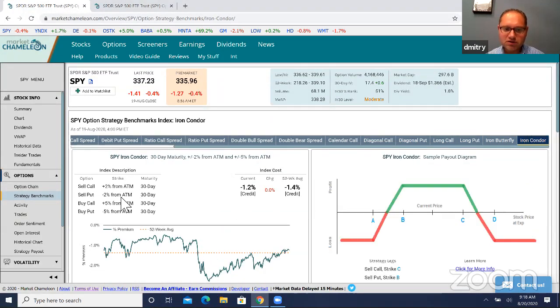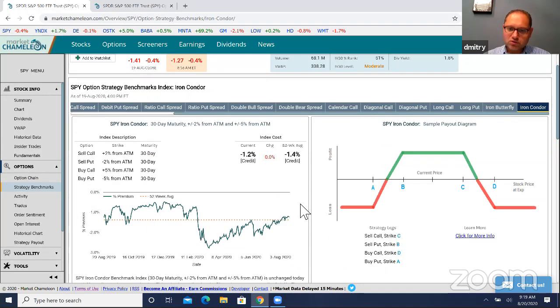So with an iron condor here, you're selling an out of the money call spread and an out of the money put spread, right? What you're trying to do is say the stock's not going to move a lot between these benchmarks over here. So here, the 2%, 5% out of the money call spread and 2%, 5% out of the money put spread, credit right now negative 1.2% versus a 52-week average of negative 1.4%. So a little bit lower than that historical 52-week average.